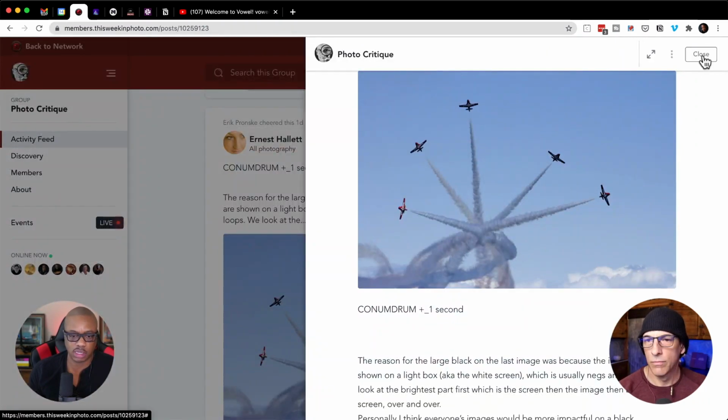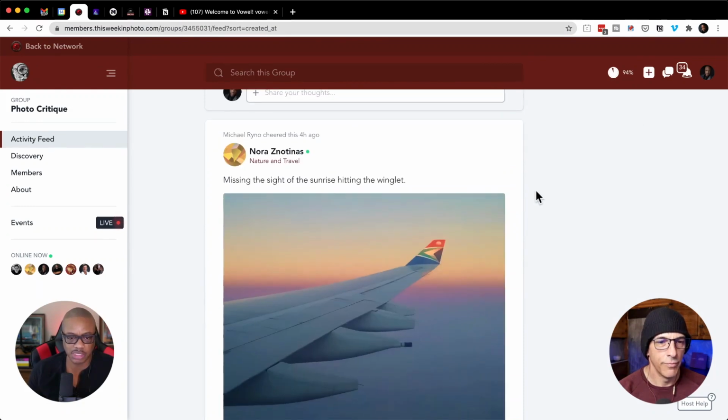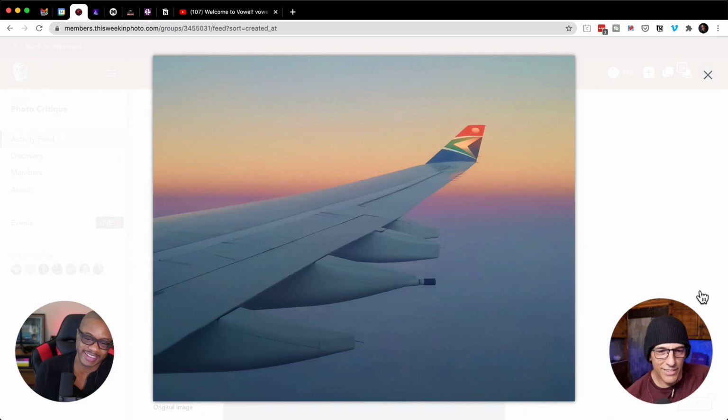All right. Let's get out of the conundrum from Ernest and move right along to Nora Zanotinus. Nora says, missing the sight of the sunrise hitting the winglet. Yeah, so am I. That's a cool shot, though. Look at that. Look at those colors. So we've seen this shot. People who travel a fair amount, we've seen this shot many, many times, but it's hard to catch it like this, with the sort of horizon strata with those colors and the light just sort of glinting off the wingtip, or the winglet, like that. It's really cool. What do you think? Yeah, this is really beautiful.